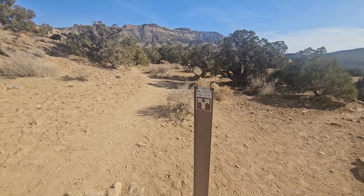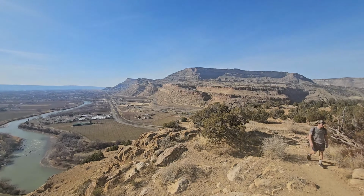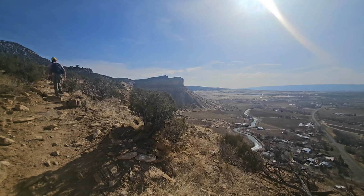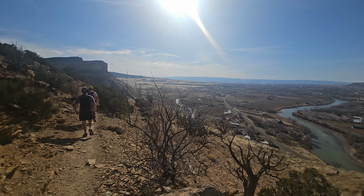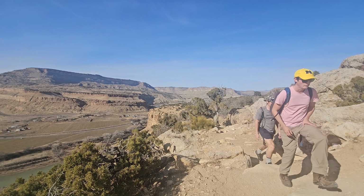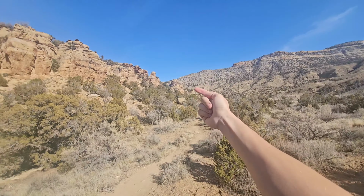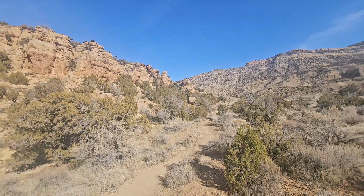Here's the beginning of the loop. We are going to go right along the side of the rim first. All right, we've come away from the rim. The loop itself is taking us around this guy right here. So we're gonna be going this way and then back down. About a mile to finish the loop.